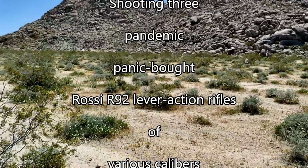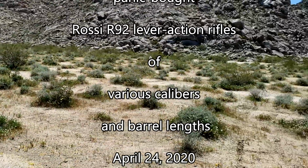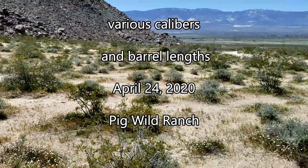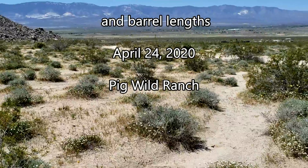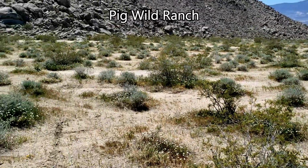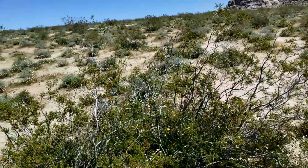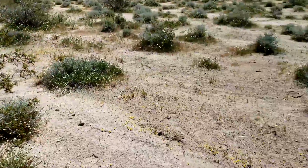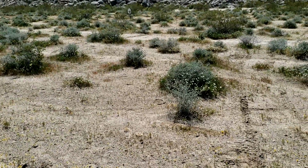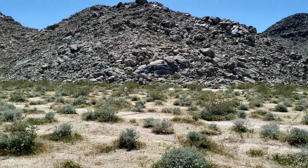Beautiful spring day, late April. And this country is still in the grips of the coronavirus and we're still in quarantine, but I'm definitely practicing social isolation as there's nobody around here right now. I'm all alone here. I got my target set at about 30 yards, 45 paces. I got Cougar's Butte behind me.